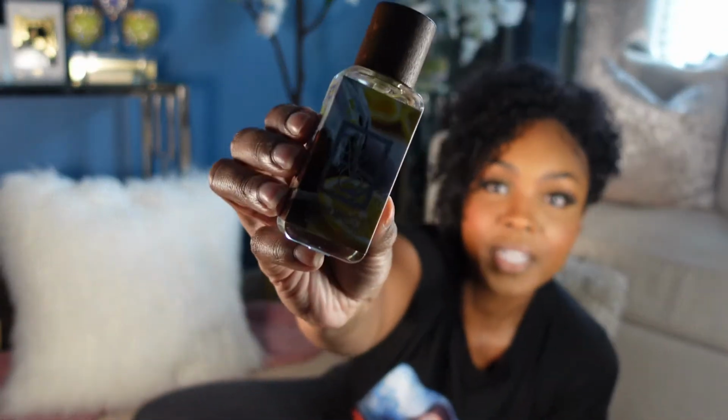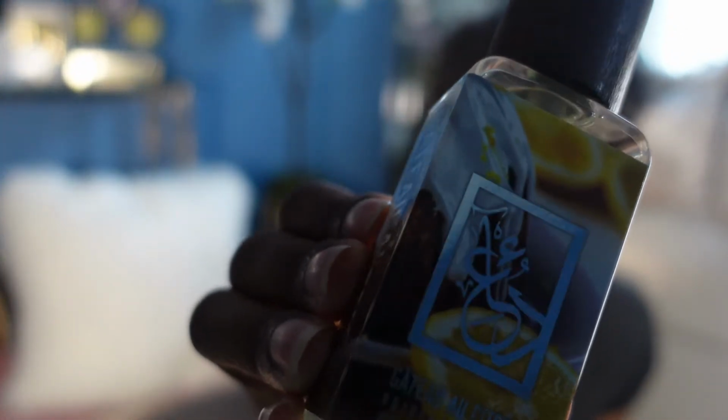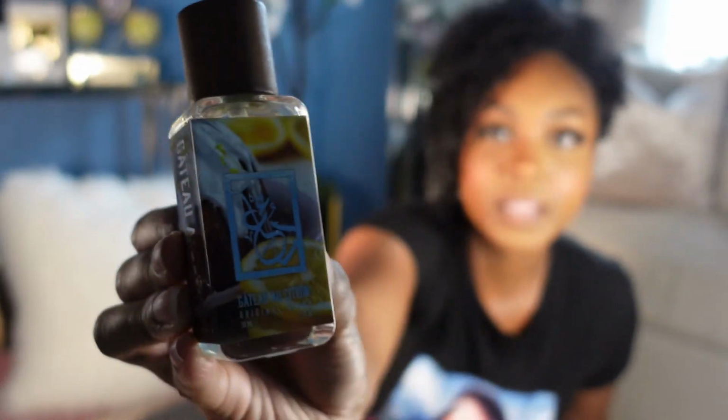So the one, like I said, that I purchased was actually the Gateau Citron. And I wanted something that was gourmand. I wanted something that was going to be very sweet, very creamy, very cakey, and this one, I don't know if you guys can see on the screen, but you can see a cake in the background. You can see some lemon in there, and you can see that icing on there. So, that kind of gives you an idea of what the fragrance will smell like.